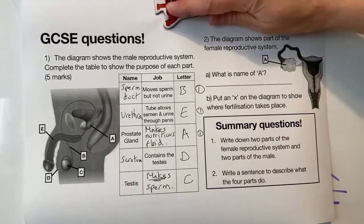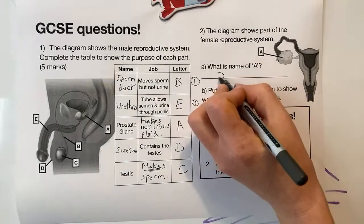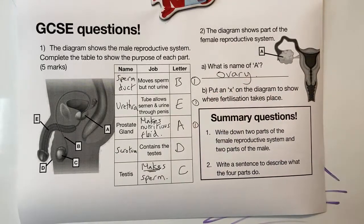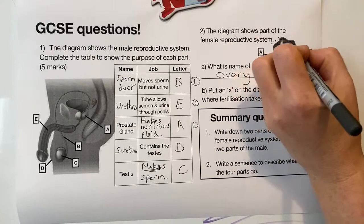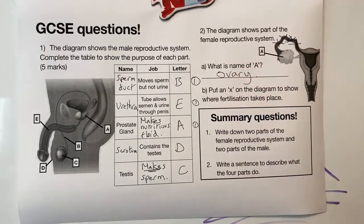The diagram shows part of the female reproductive system. What is the name of A? It's the ovary. They haven't asked for its job, but yeah, the ovary stores the egg. Put an X on the diagram to show where fertilisation takes place. If you've put an X anywhere along the tube, along the oviduct, then give yourself a mark for that.